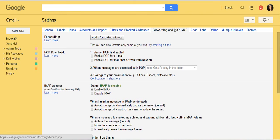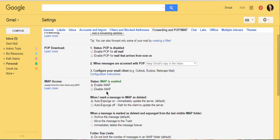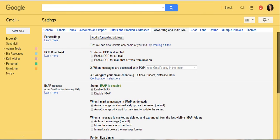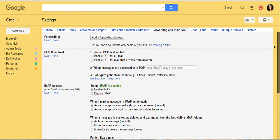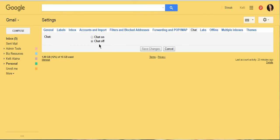So come over to forwarding. Now, I am not an expert on POP and IMAP. So if you have questions on that, I would definitely Google it because that is beyond my brain capacity at the moment. There's really not much that I do here. Probably not anything that I do here. Going next to chat. If you want to be able to chat with people that you're friends with on Google+, you can turn your chat on. I don't really know if anyone does that, so I have it off.